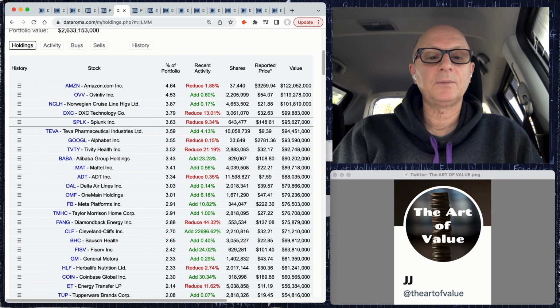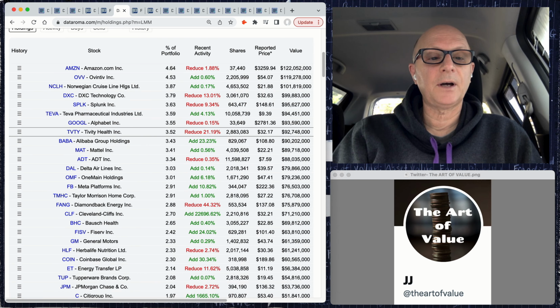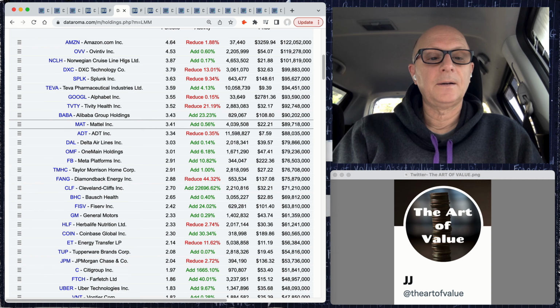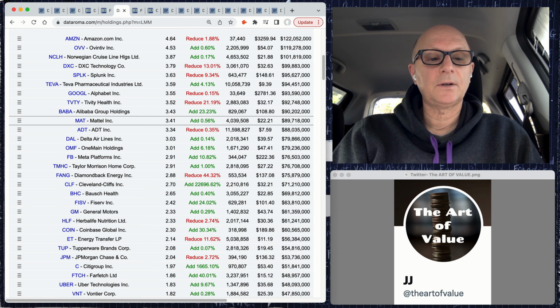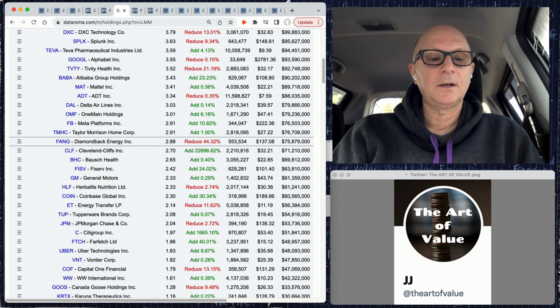Splunk is 3.63. Interesting. Google's 3.55. Baba is 3.43%. Meta 2.9%. Fiserv. Again, Fiserv.